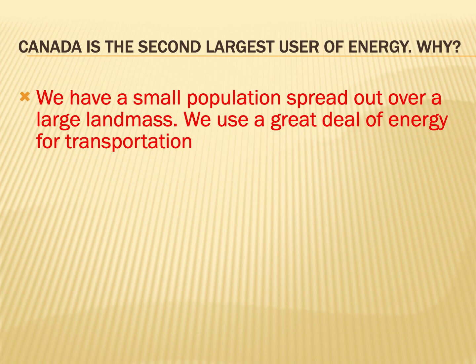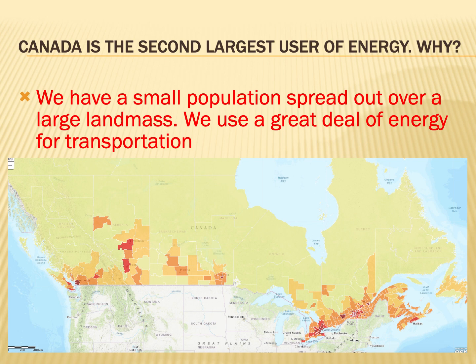We have a small population that is spread over a large landmass, so we use a great deal of energy for transportation. And if we look at our population density, the number of people that are living in certain areas, you'll notice that we have high density around our lakes and around the US border, and then low density outside of that. So our population is spread out in Canada, but we do have chunks around, like I was saying, around the GTA, the Golden Horseshoe, the St. Lawrence, and also along the border of the US. So we need a great deal of energy to be able to go to other locations across Canada.